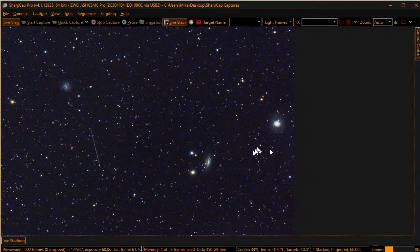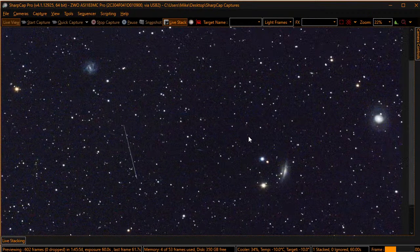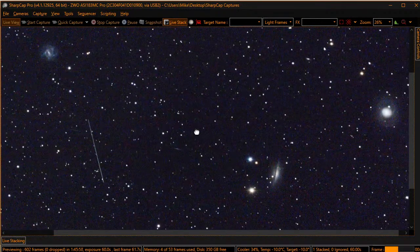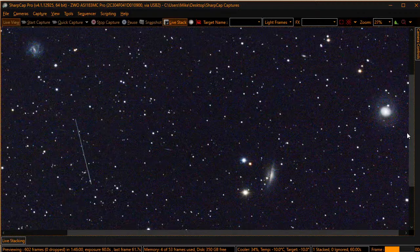Okay, there's all three of them. But of course a satellite bombing through the middle. Couldn't have an image without one of those. Alright. Here's our trifecta. So we've got all three of them.